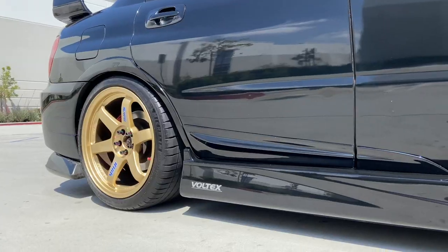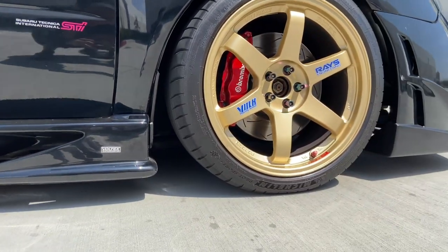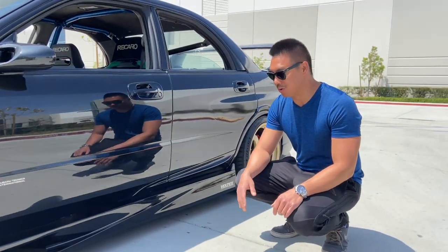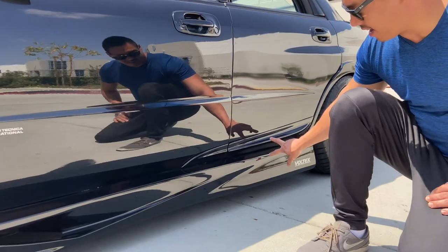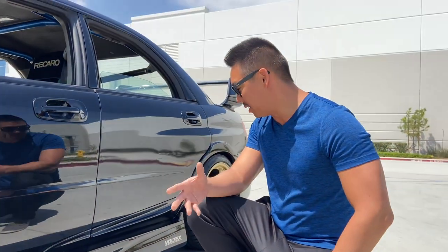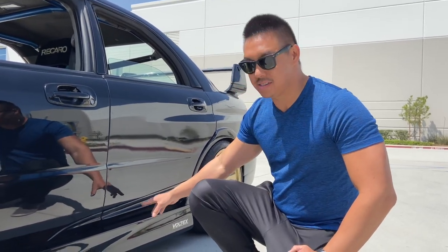I have the Voltex side skirts. These are really cool STI door garnishes. A lot of people aren't even aware of this part in the Subaru world, but I really like them because they add like a canard that is in line with the vent line in the side skirt. So a lot of people will ask me what kit this is, thinking they're together. But again, this is just a rare STI catalog part.